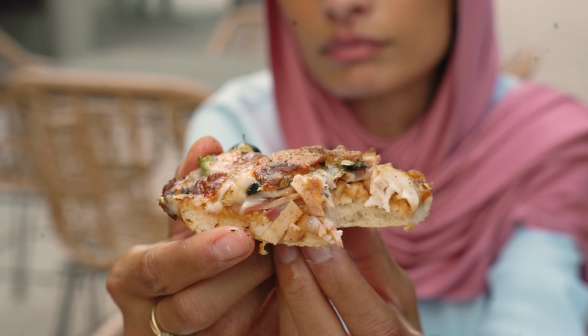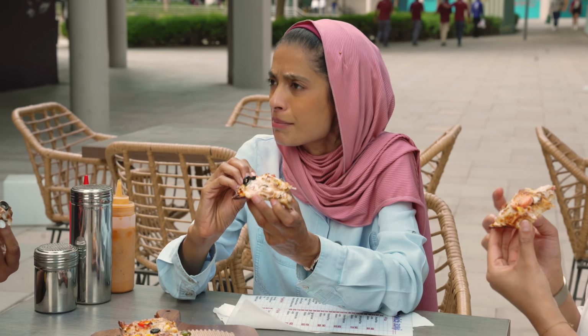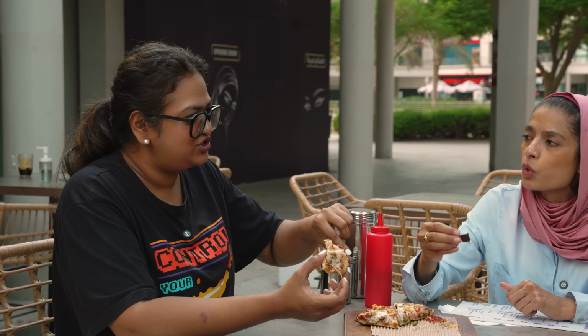Yeah, it's just a very simple homemade pizza with a heck of a lot of cheese on it. But somehow it works. It doesn't actually feel as cheesy as it looks. No, it doesn't. For me, my favorite part is the crust. It reminds me of like a Detroit-style pizza with the crispy edges.